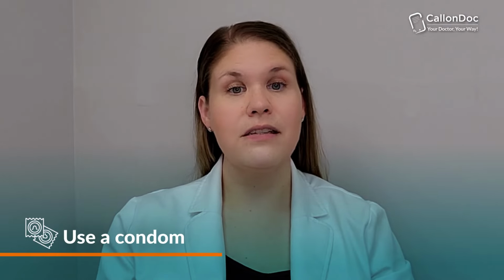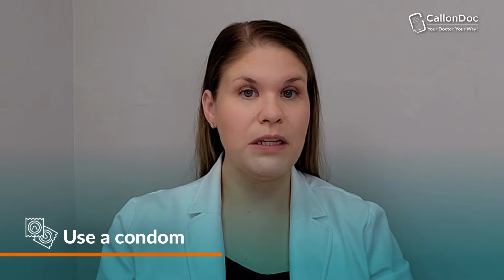Consistently and correctly using condoms during sexual activity can significantly reduce your risk of developing genital warts. This helps prevent against human papillomavirus or HPV spread and ultimately reduces the risk for genital warts. While it's not 100% protection, that reduction in the chances of developing genital warts is significant if you use condoms.